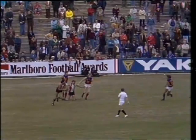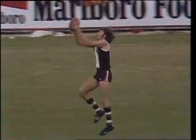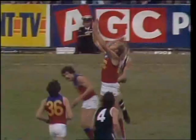Fitzroy get it out of the pack towards half forward. A one against one duel. And the mark taken by Russell Breen. A play on through Saru to left centre wing. And Carter. Or rather, it's Bell. Bell to half forward. Oh, Austin drops a mark.